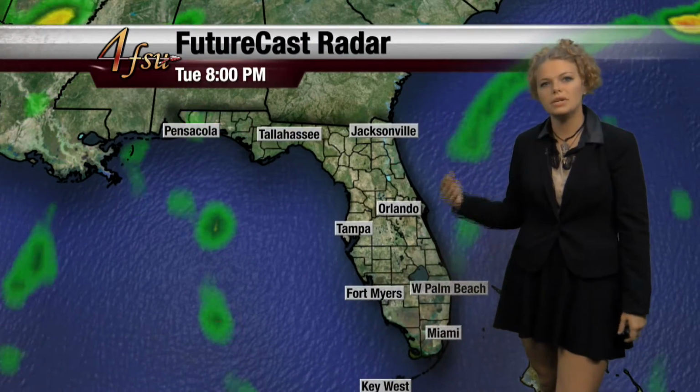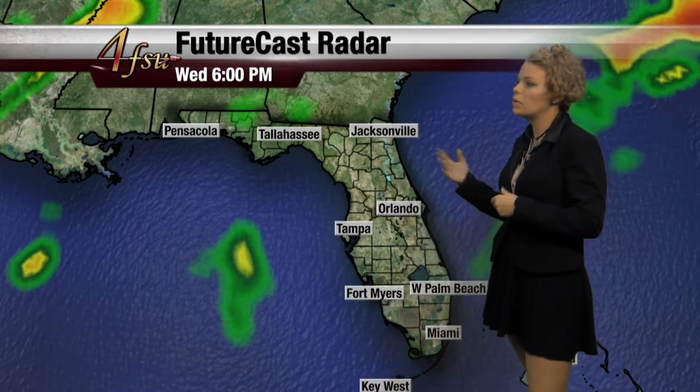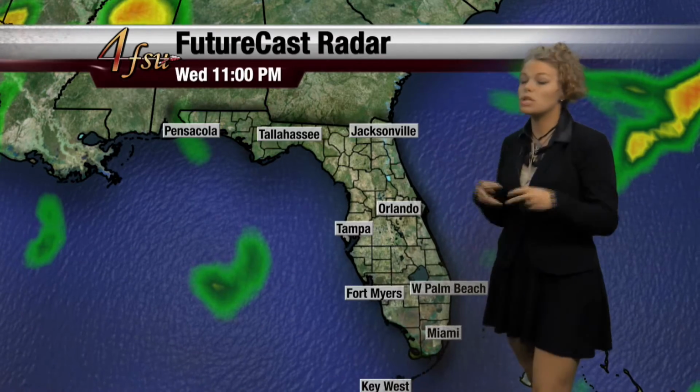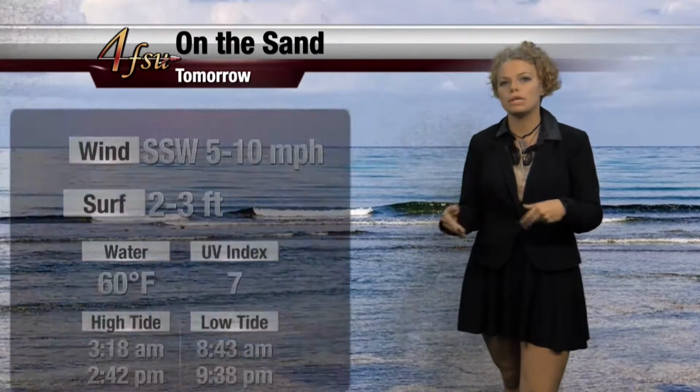Futurecast radar looking again as we put these into motion. You can see these showers are really just hanging out in the Gulf of Mexico and the water, just really not hitting us right now, but then as we go into Wednesday, you can see them popping up, and that's where that 20% chance of rain is coming in. That means 20% of the area is most probably going to experience rain.